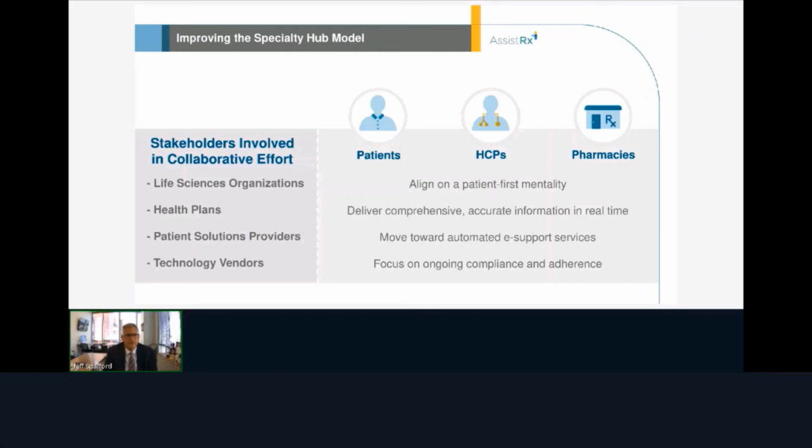And so one of the things that we can do as an industry is really align on that patient-first mentality, understand what those patient needs are, and develop that highly customizable, personable approach to helping them achieve successful outcomes. What we also need to do is use the data that we have to inform our decision-making and improve the process. We need to be able to deliver comprehensive, accurate information in real time. As I mentioned, healthcare providers and patients want access to information so that they can make the right decision at first, so they don't have to go back and readdress their needs.